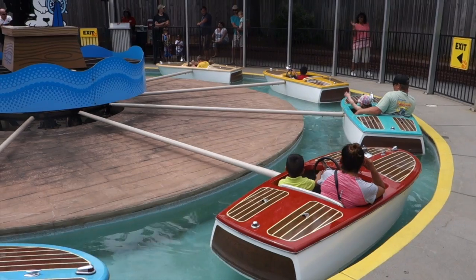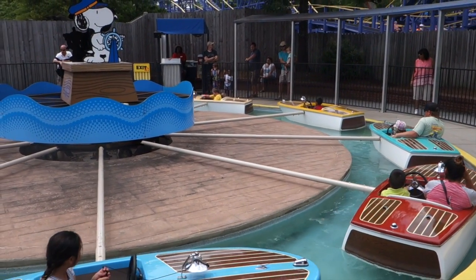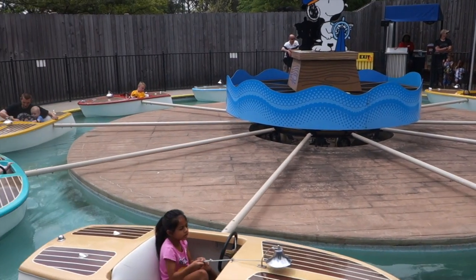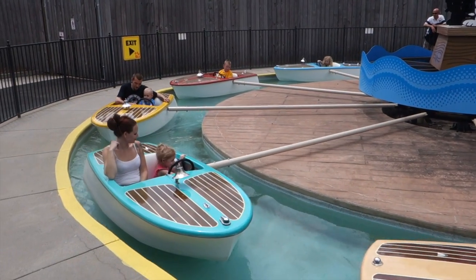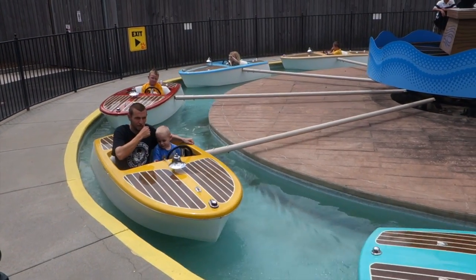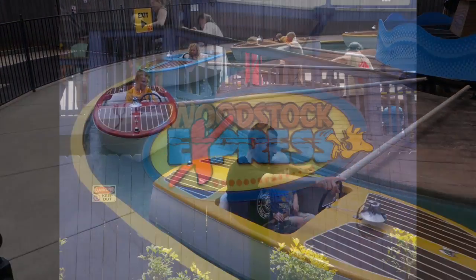It's a very, very noisy ride since each boat has a very loud bell that the kids can ring, and they ring often. This is also a ride with very little shade, except the queue is covered. Kids must be able to sit upright by themselves to ride alone.